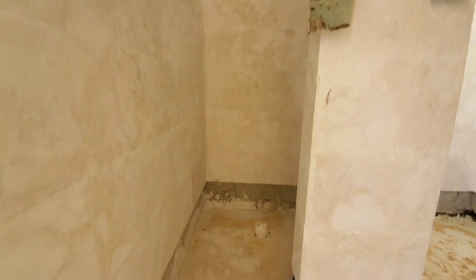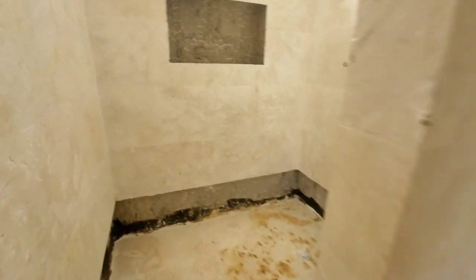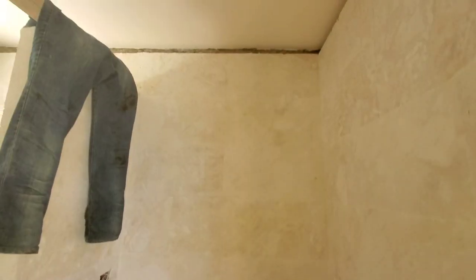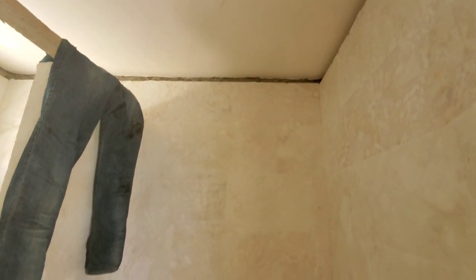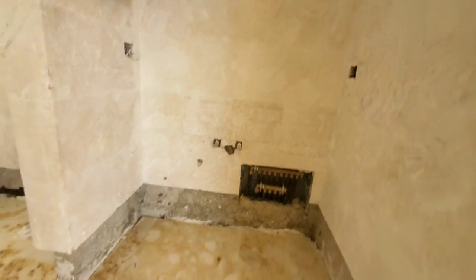So as you can see, that would be your toilet. Got a nice big shower here, okay? And then your vanity area. Ceilings are not as high here. They're still like, I'd say, 7 feet. Downstairs, I think we're at like 12 feet.